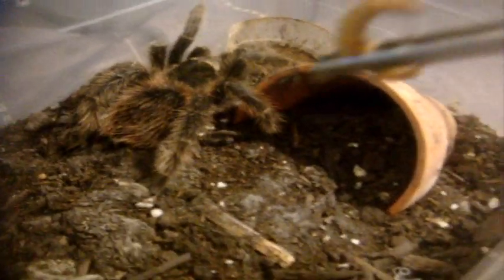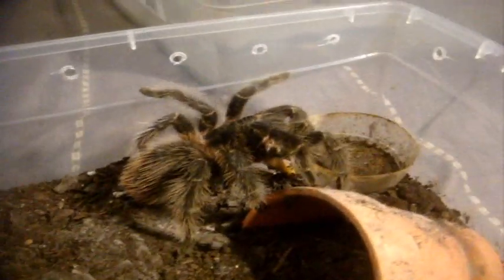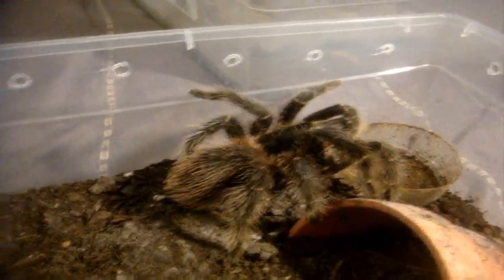This one here is Goma, my other LP. That was fast. My smaller one is around 4 inches. And Daisy, the bulkiest one, is nearing as big as Daniela.